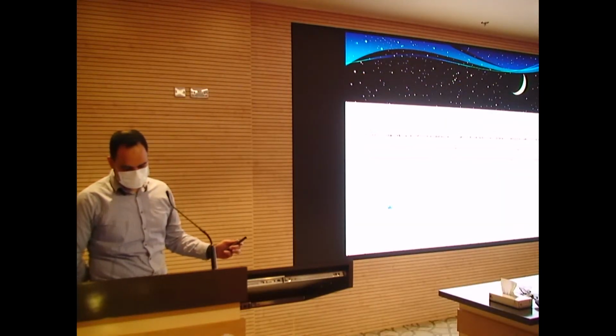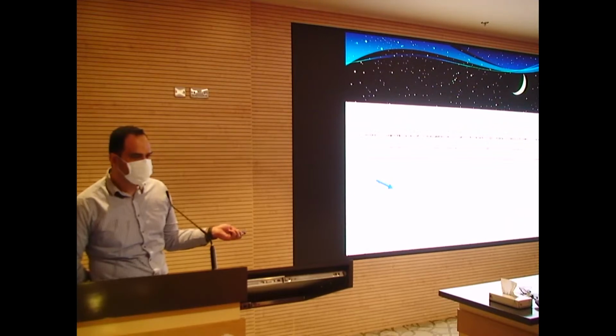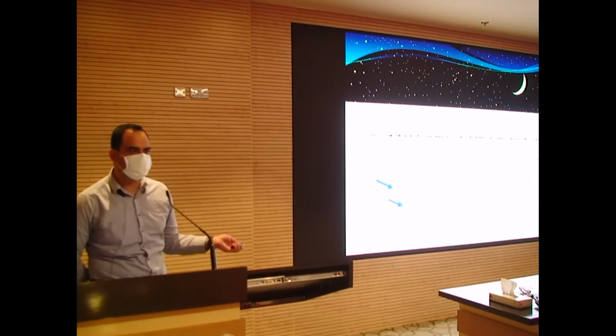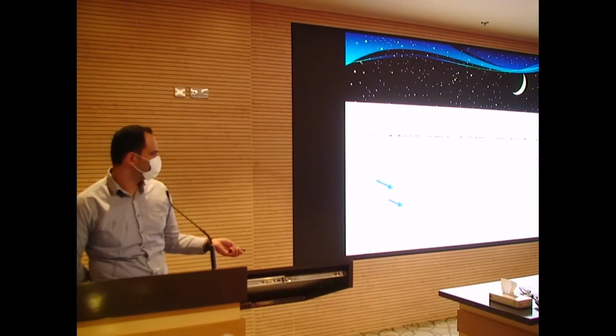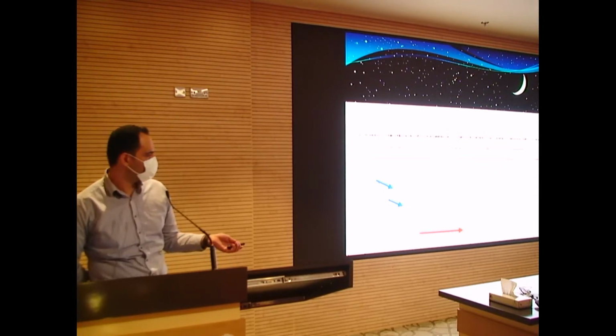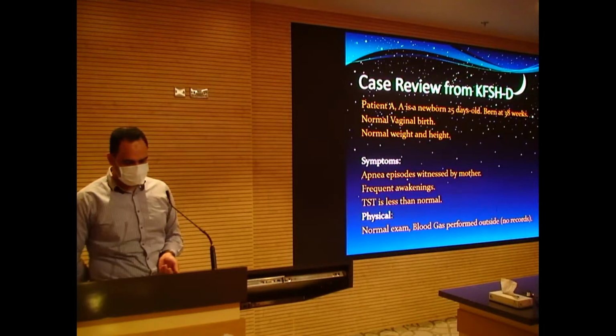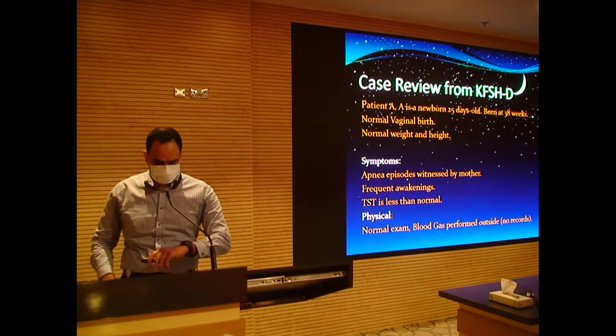So this is how the etiology happens. There is a loss of breath that was associated with loss of efforts in the chest cavity and abdomen. This, of course, will be associated with significant oxygen desaturation. Just a quick case review.